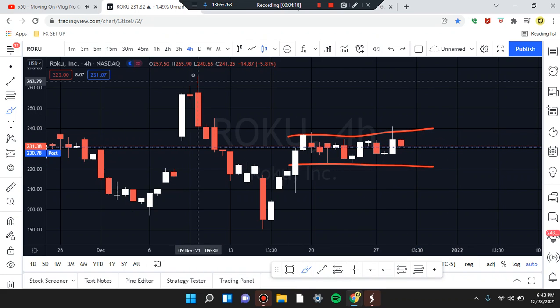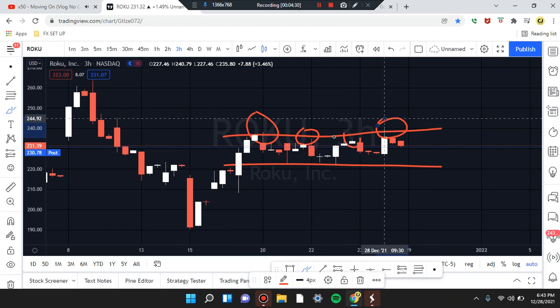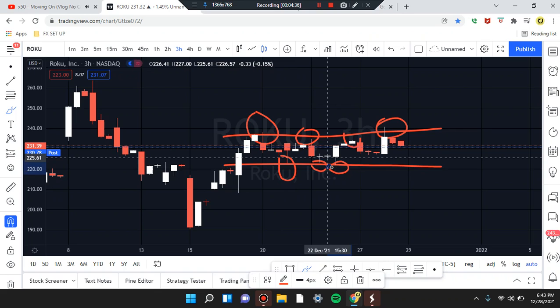Okay, so as we're still waiting around for that market to do what it do, headed down to the 3, so we can see all the touches to the top. Market spiked up once, maybe twice in this area here, 3 times, 4 times. The bottom side once, twice, 3 times.